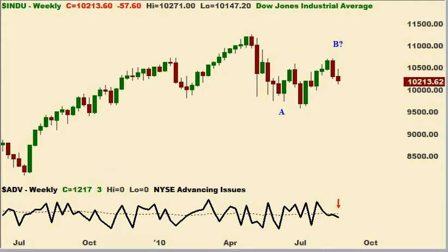First off, we're going to take a look at the longer-term picture in the Dow and do a quick recap. Overall, I believe this leg down is A. We've got a corrective rally back up, which we'll call B, and we should have another leg down towards about 9,000. That said, it's certainly not beyond the realm of possibility that we will continue this B wave up, and it'll take us back to about the 11,200 area.